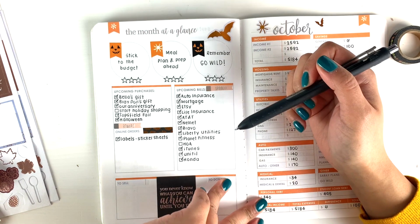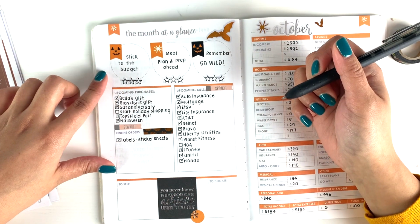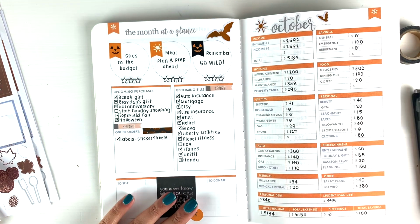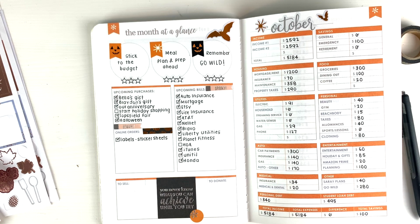As far as bills go, everything has already gone out for the month of October with the exception of our HOA, and we did not really start our holiday shopping. We're going to do that this month.